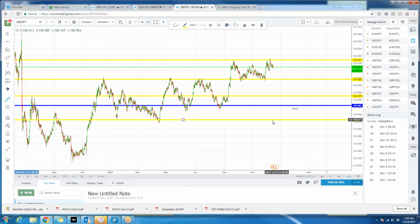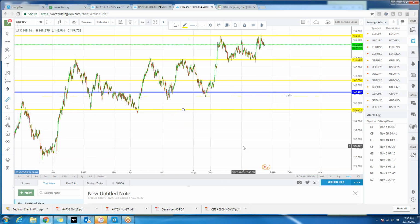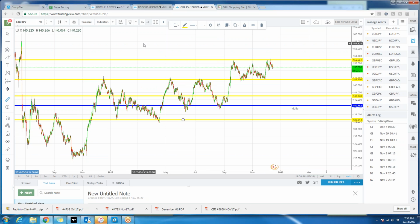All right, so look, even with this 1 hour daily resistance, we're talking about 600 pips. That's why you got to love this thing. 450, 500. So we're talking about some big pips.